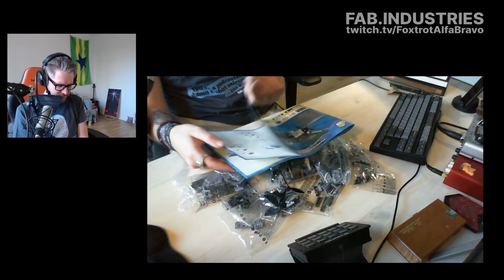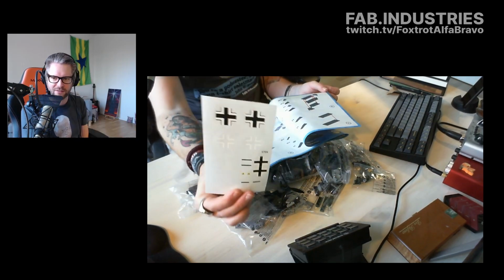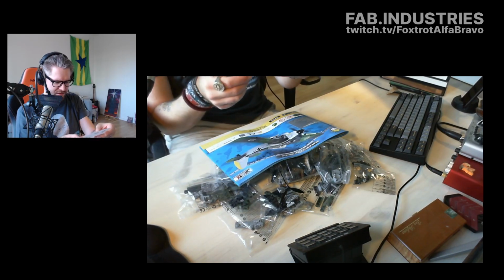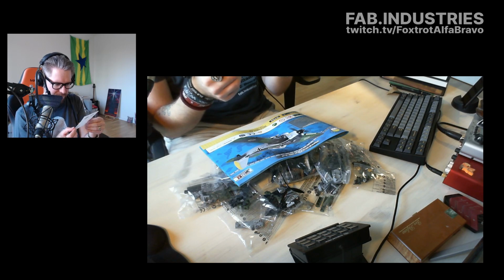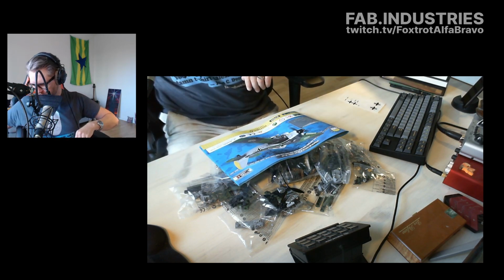Warning: choking hazard. Oh, we've got some stickers. Don't like stickers. But I guess, I don't know if I will put them on. We'll see. Stickers. Got some rubbish.